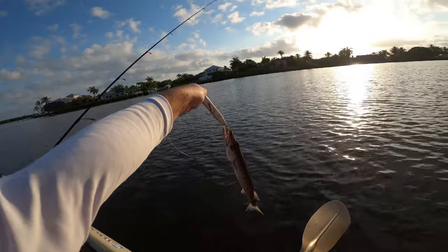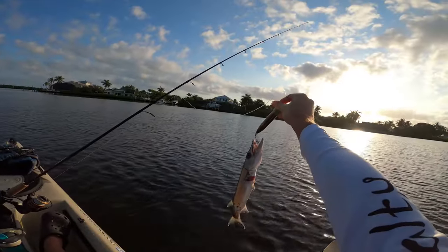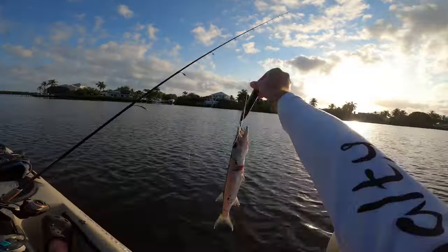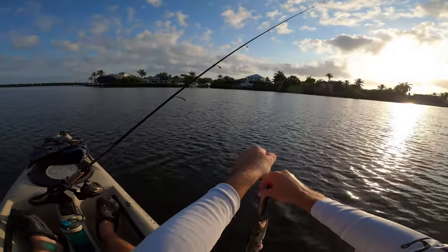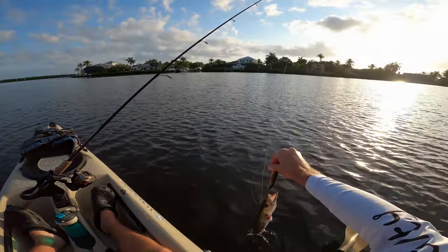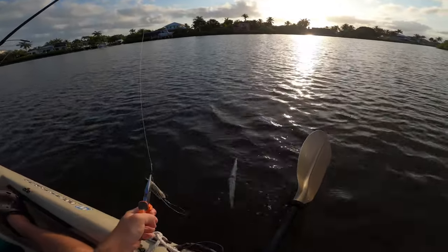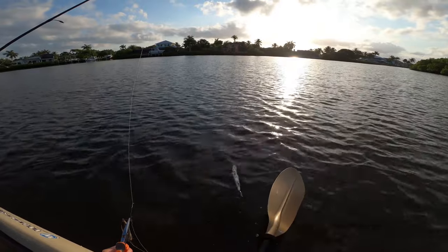Here's our cuda. There we go. Oh, the cuda got hit by something, guys. You see the gash in the cuda? Wow. Okay. There's some other predators out here. Wow, that's crazy. I can't believe that, guys. Look at the cuda. Now he's not swimming so well.